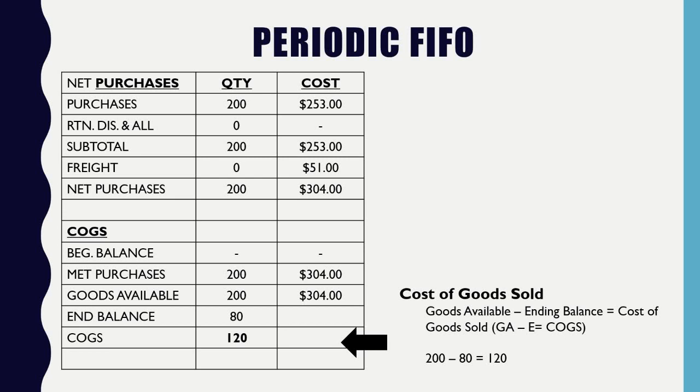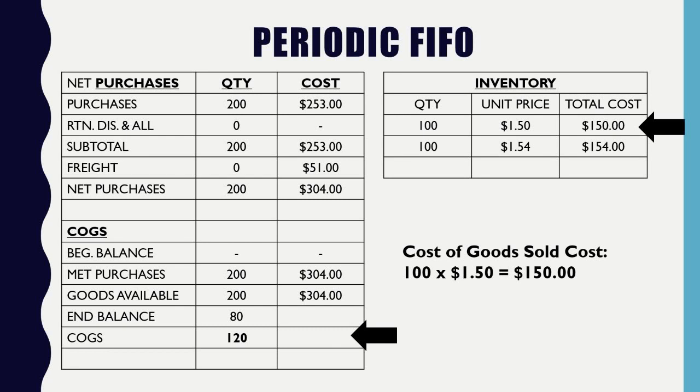So this is where I'm going to make my calculations and apply it to my inventory on hand. So here's my inventory right here. I have 2 batches. I have my first batch of 100 and my second batch of 100, right? First one starting at 150, second one starting at 154. Now, by looking at this concept, and we're looking at first in, first out, which batch are we going to be utilizing first?